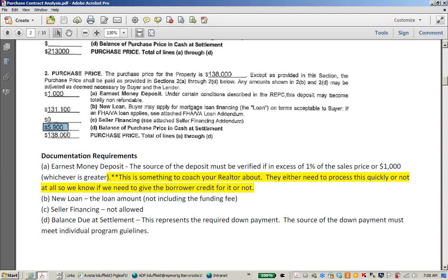The earnest money deposit, the source of the deposit must be verified if it's in excess of 1% of the sales price or $1,000, whichever is greater. This is something you need to coach your realtors about. We do need to document where that money came from, especially if we are going to end up giving the borrower credit for that at closing. We don't always give credit for the earnest money deposits at closing. If we don't give them credit, we don't need to document the source. But if we do give them credit, we do need to document the source.